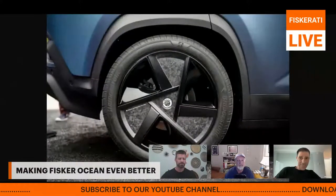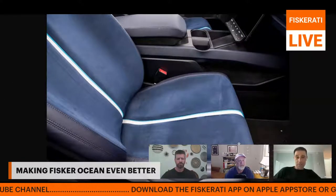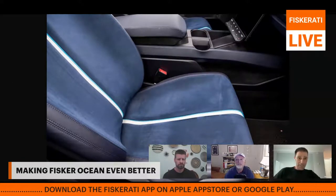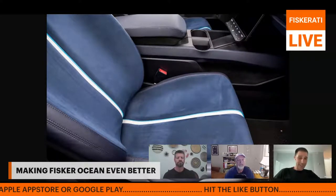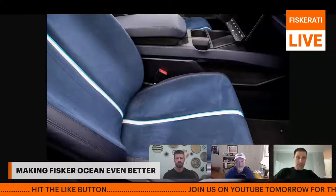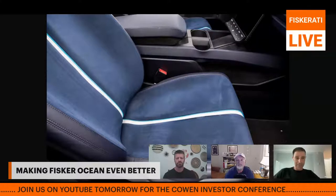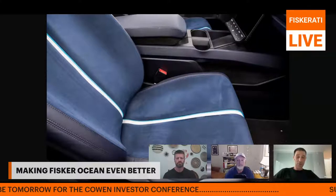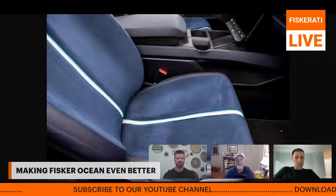So let's go to the next thing. The next bit of feedback that people gave had to do with the interior. So the first one, and I don't know much about this, but I know you two will have an opinion on this. Ventilated seats. That was the number one thing with regards to the interior. Hey, ventilated seats. A $70,000 vehicle should have ventilated seats. I heard that comment 24 times from 24 different people that have a Fisker Ocean One, but we all know what we're going to get.